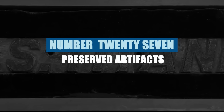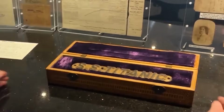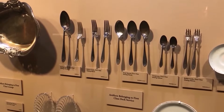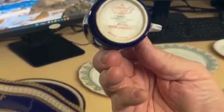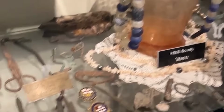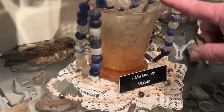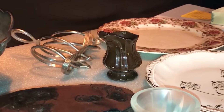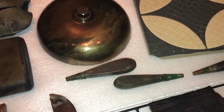Number 27, preserved artifacts. Anything from the Titanic is like a holy grail for the collectors. From the smallest of things like a piece of paper or a plate to the windows of the ship and its machinery, the collectors seek all of it. Some of these collections include binoculars, bags, ashtrays, hourglasses, and even eyewear. And they tell a truer story about Titanic because they actually were on the ship.